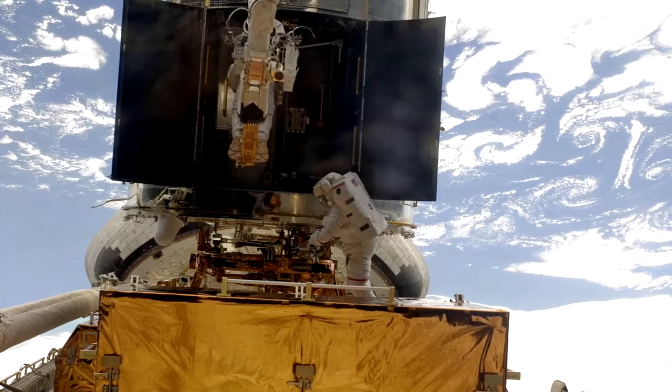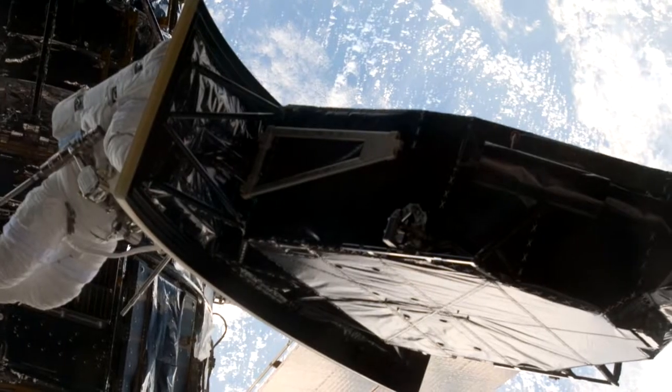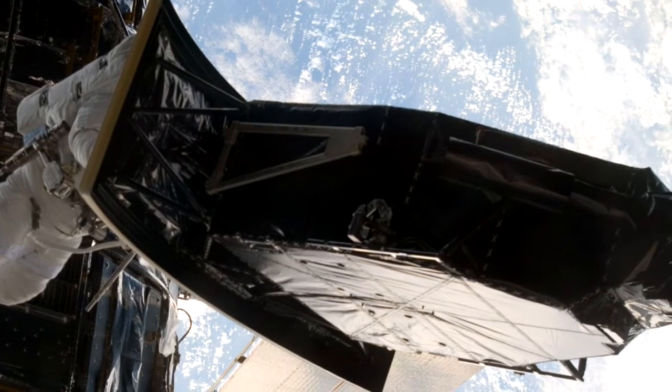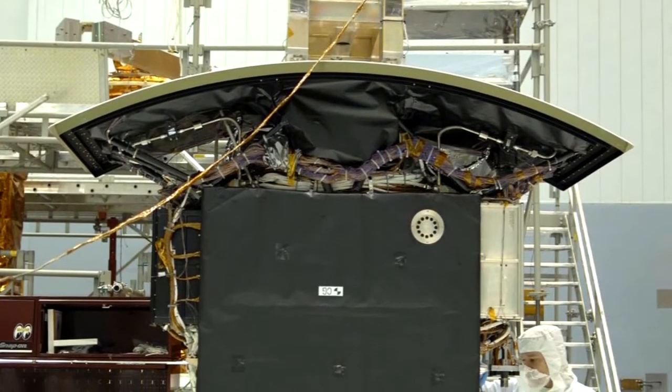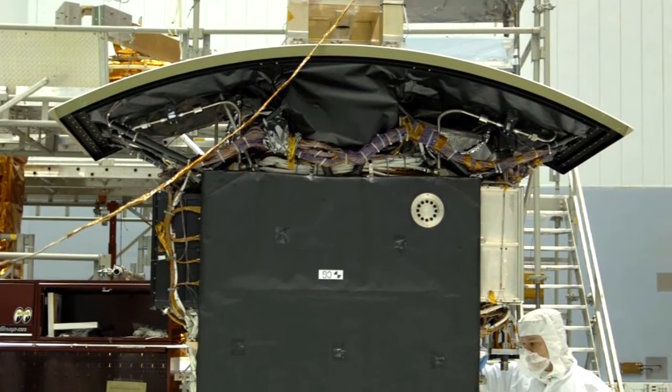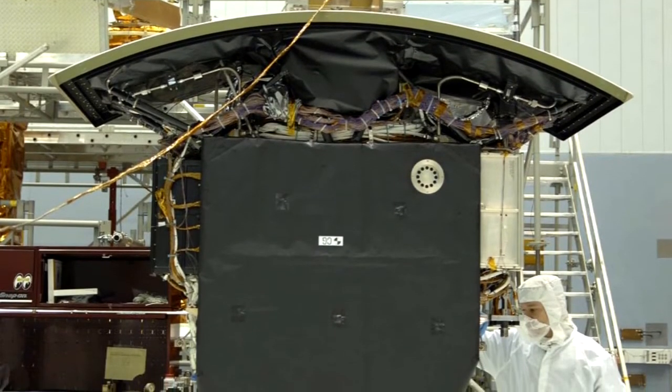Astronauts put in over 36 hours of spacewalks during the 13-day mission. The workhorse WFPC2 camera was replaced by its more powerful descendant, the WFC3, or Wide Field Camera 3. WFC3 will greatly enhance the observational capabilities of Hubble, providing enhanced field of view and broader waveband.